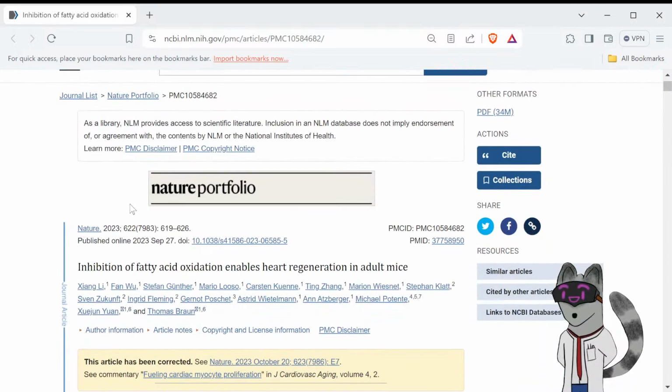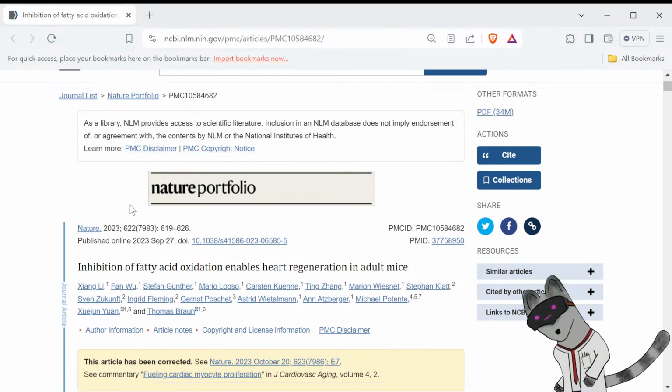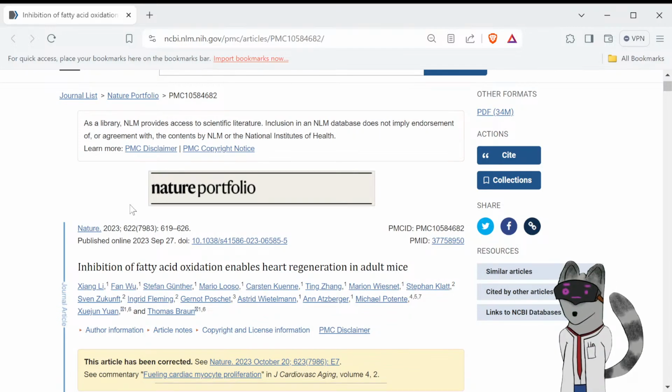All right, so what we're going to do today is look at this particular paper right here: Inhibition of fatty acid oxidation enables heart regeneration in adult mice. This was published in Nature in 2023, so it's very recent, extremely recent actually. It's not even a year old. And in science, recent is usually classified as like 5 years, 10 years. So this has practically just been discovered, and it's already quite interesting.